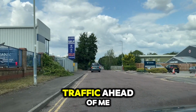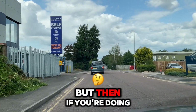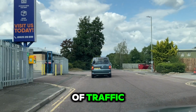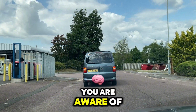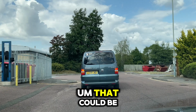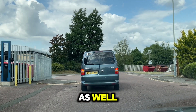I can see a traffic ahead of me. It's quite a big traffic there. But then if you're doing your test and you get yourself caught into that kind of traffic, there's not a lot you can do. You just have to go with the flow of the traffic. Just make sure that you are aware of all the vulnerable road users that could be trying to access the road in the traffic as well.